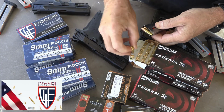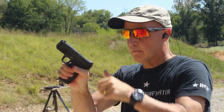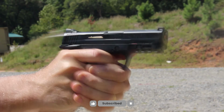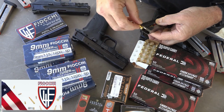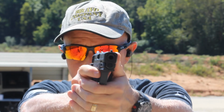Here's my challenge to you. The next time you're at the gun range, if they have a Shield Plus in 30 Super Carry for rent, try it. Run your drills. Get a feel for it. Then do the same thing with your favorite 9mm. When the smoke clears, ask yourself if sticking with the old standard is worth giving up all those advantages. I'm damn curious to hear what you think.